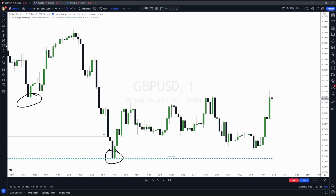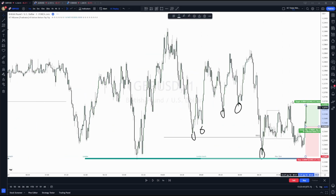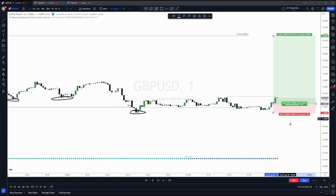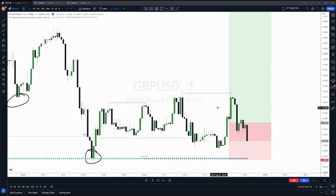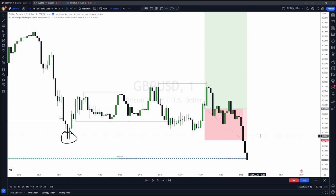And at that point, I set my entry right here. Covered the lows. I think I even covered this low because my target was relatively big. I was targeting the internal buy side liquidity. Let's see what happens. We get tagged in the trade. We have a little bit of ranging going on, and then we actually take out these lows once again.